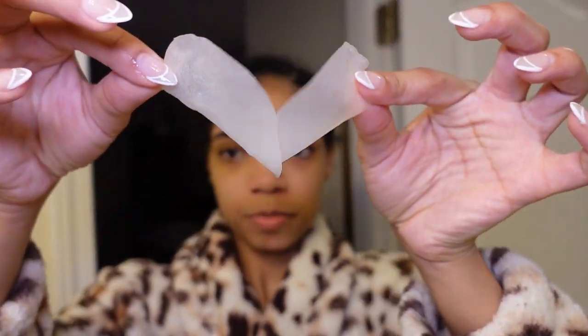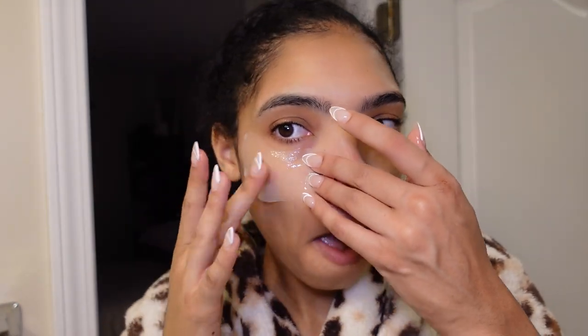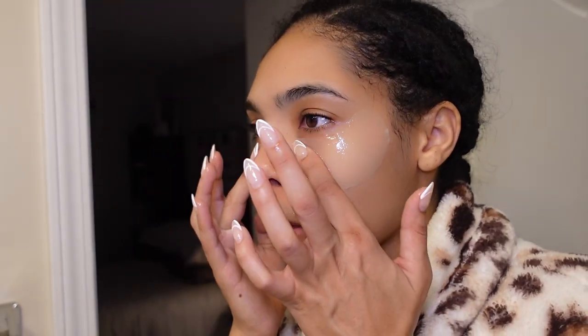Next, I'm gonna go in with my vitamin C plus caffeine eye mask patches. You can leave these on for 10 to 15 minutes. They'll dry out if you go longer than that. With my eye patches, I'm gonna kill two birds with one stone and go ahead in with a purifying tea tree mud mask, getting as much as I can on my fingers and just applying it to the rest of my face, making sure that I get good coverage.